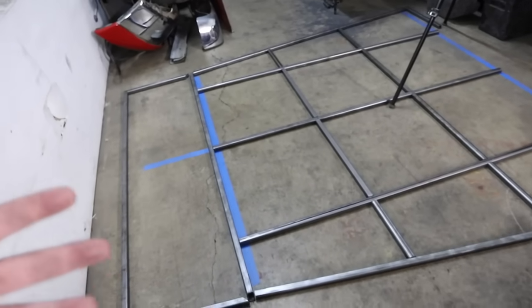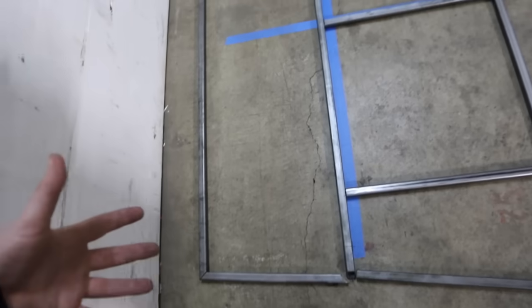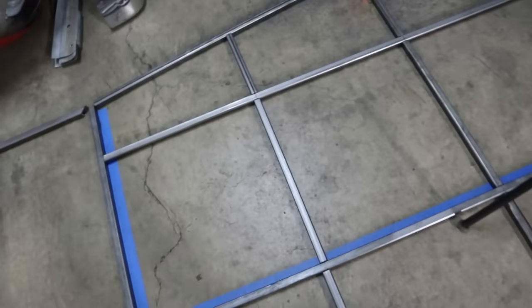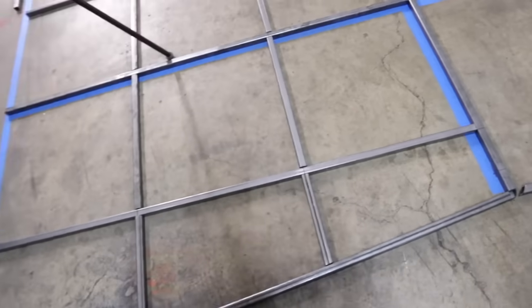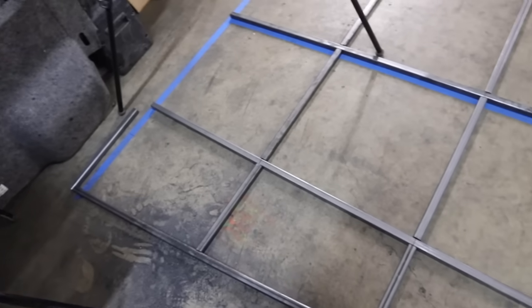And over here, we've taken the measurements from the 3D models and cut them all out of a million different pieces of 1-inch. We've got all of this cut to length and measured out. So it's time to start playing the assembly game.